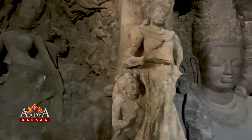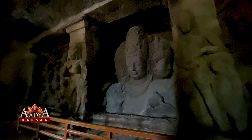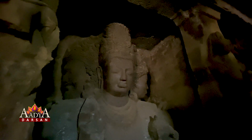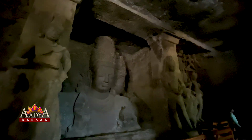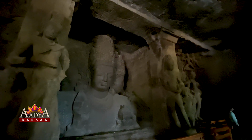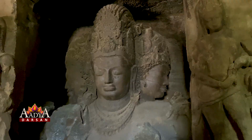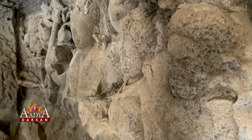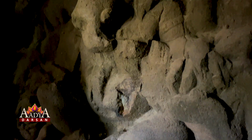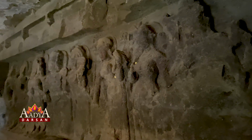The Trimurti Sadashiva, three-faced Shiva, is a 20 feet large monolithic sculpture in Gupta Chalukyan art. The center faces Sadashiva, the ultimate divine energy. The left is Aghora Shiva representing the divine power of dissolution, and the right represents the Vamadeva, the gentle form of sustenance. There are sculptures of Ganesha and Saptamatrikas.